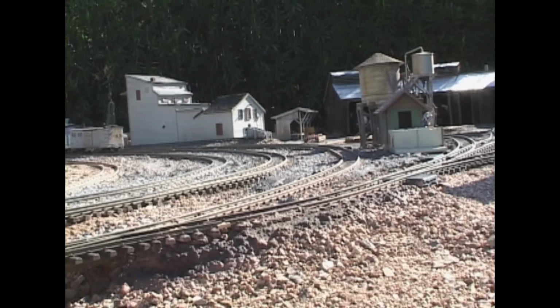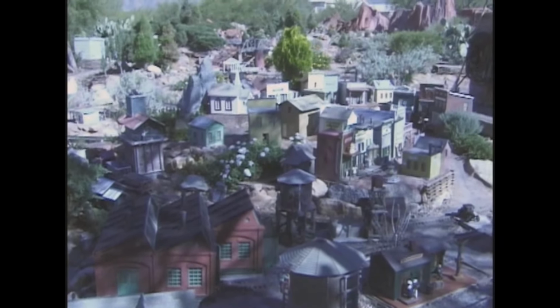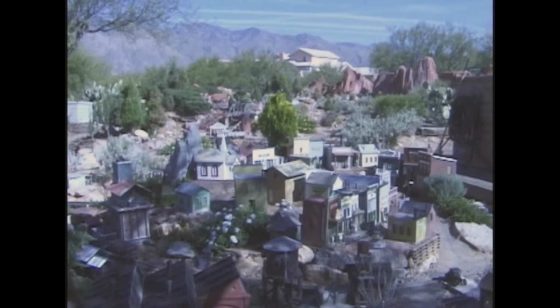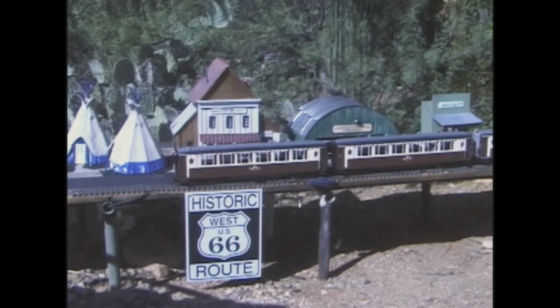I certainly am not a rivet counter. I don't believe anybody that truly runs on outdoor garden railroads can be rivet counters. I can always find something that isn't prototypical, so why worry too much about that? The theme is certainly 3-foot narrow gauge, Arizona mountains and desert. I run all steam, basically the late 19th century up to about the 1950s.